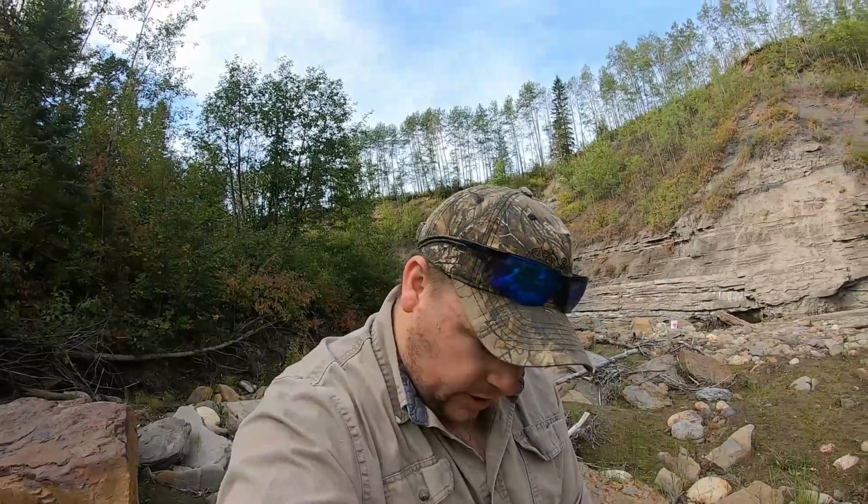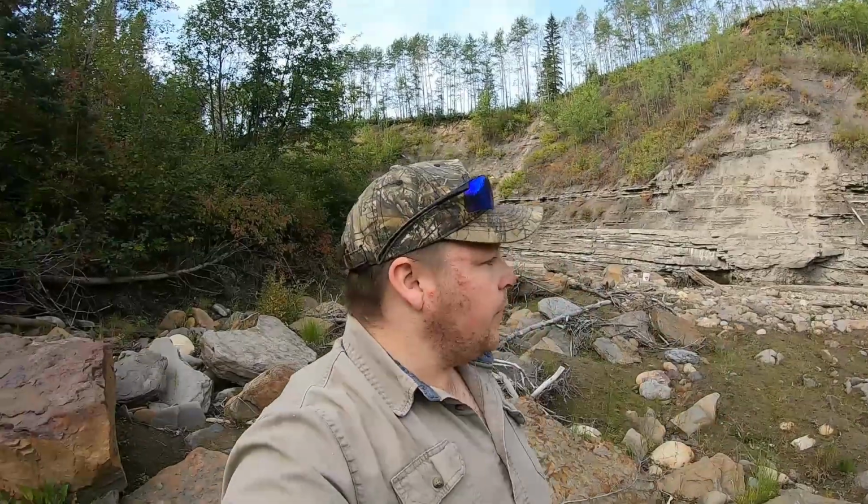If I want to mess around and break something, I'll break this one small little piece. And then, yeah, after I'm done messing around with that, maybe we'll keep looking around, see if there's more fossils that we can find. If not, we'll start looking for rocks for my tumbler that I got, and man, just enjoy the day.